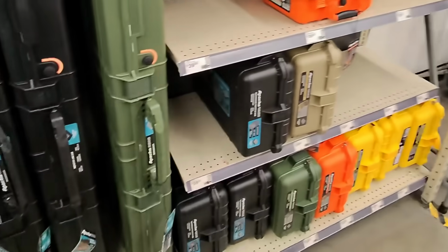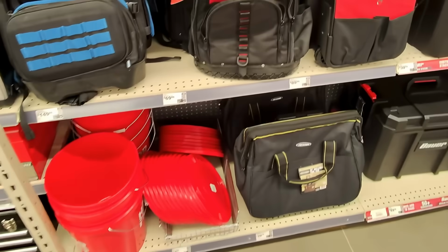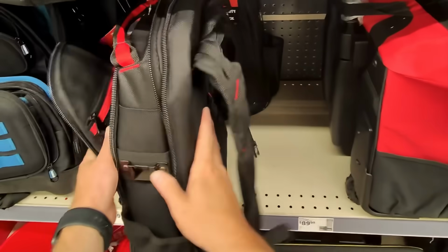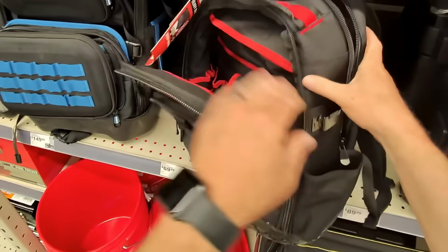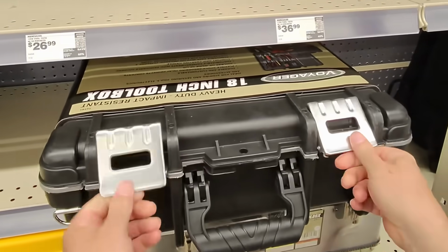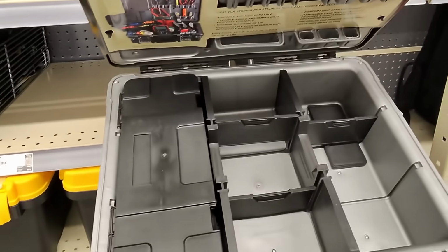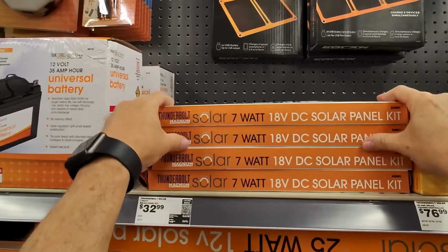You've also got a number of different types of toolboxes and tool bags as well. They've even got a sort of a backpack toolbox, which is kind of neat. But there are a lot of options there as far as 5-gallon buckets, ammo cans, boxes, and bags, and storage containers. And then you've got solar panels and some accessories.